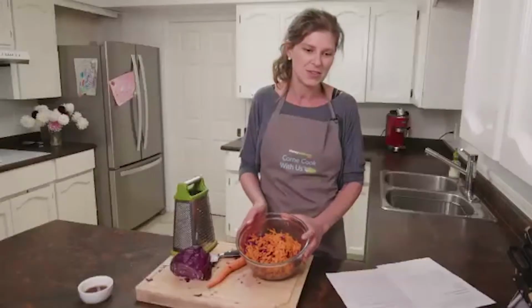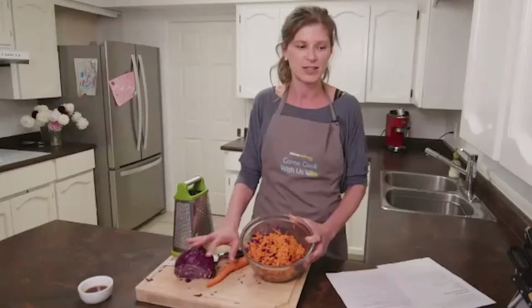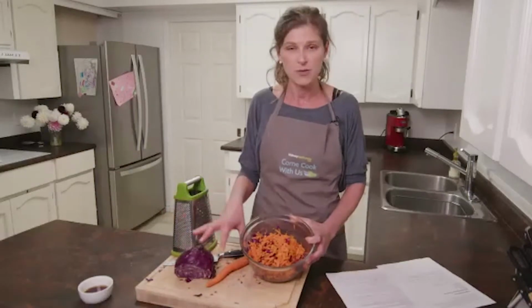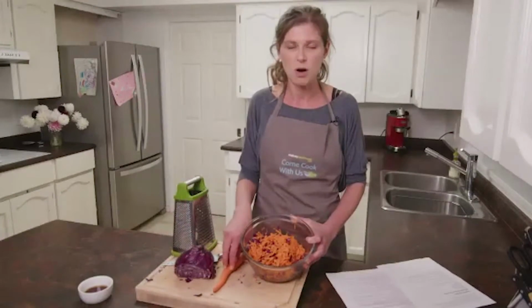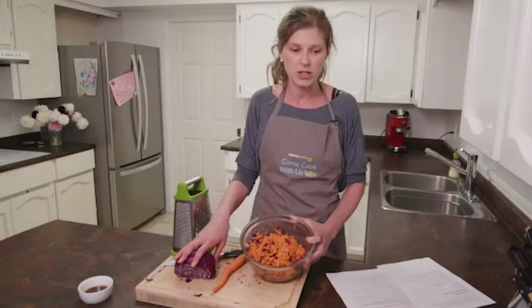So we made this on the fly, and this is what I had in my house. I always have cabbage and carrots because they're easy. Cabbage and carrots are great to keep if you're worried about potassium. Your cabbage is low potassium. Your carrots, if they're raw, lower potassium, they last in the fridge forever.